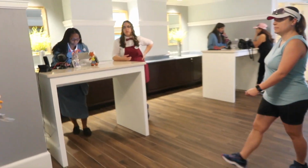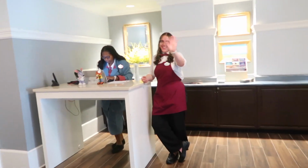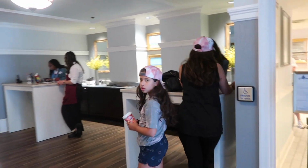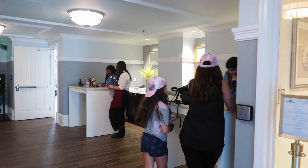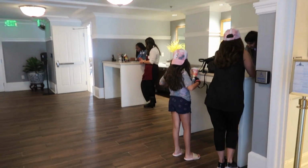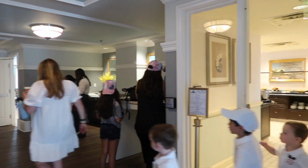Here are the concierge desks and these cast members. Hello, good morning! These cast members can help you with just about anything: dining reservations, I mean, anything you need. You can go ask them questions, and it's just personalized service for guests that are staying here on concierge level.